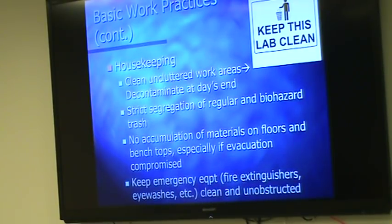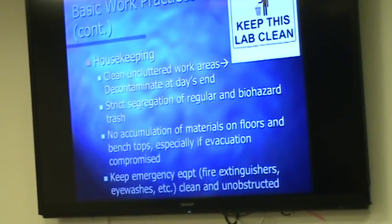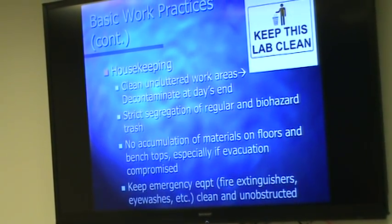A word about housekeeping. We all have different levels of neatness that we can tolerate. I can look at our kitchen and go, man, this is a mess, and my husband will say, what? It looks normal to me. So we all have different levels, but in the laboratory, some of our mess can be hazardous, either from chemicals or biohazards and so forth. So try to keep your work areas uncluttered, decontaminated at the end of the day. And you probably already know to strictly segregate your biohazard trash from your regular trash.